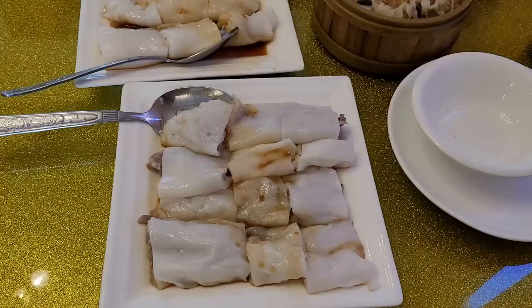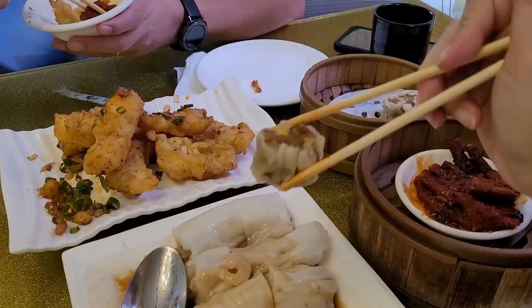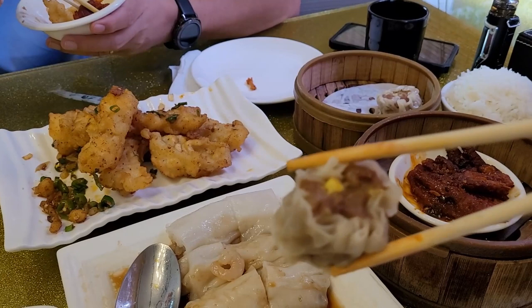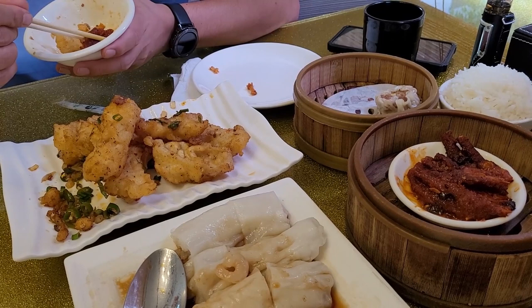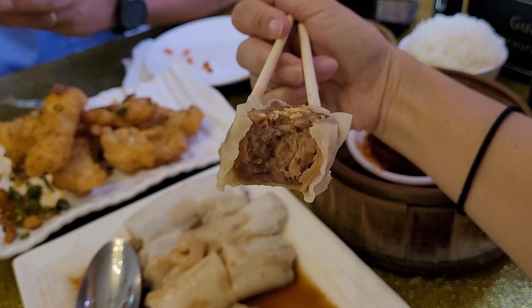Hello. This is reminiscent of the dim sum that we used to get in China. But this is the closest we can get for now. Full of meat. Traditionally, there will be some shrimp mixed with ground pork in here. This one's just a whole meatball.